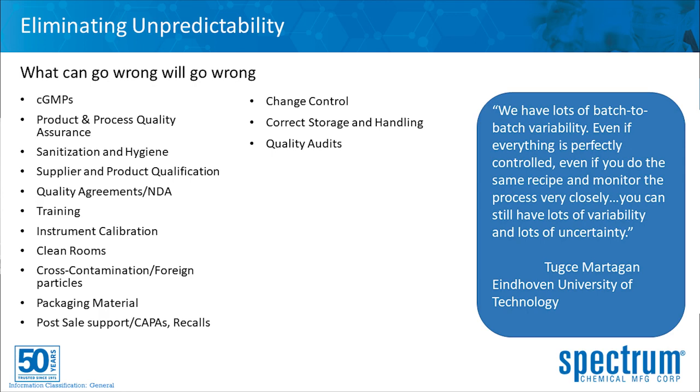We also have to ask ourselves, if our clean rooms are actually clean, then why is the biggest industry-wide problem finding a foreign particle in our APIs or excipients or any of the biopharmaceutical manufacturing products? Cross-contamination, packaging material issues. Are we sure our suppliers are using the right packaging material that is maintaining our product stability? Product support, CAPAs, recalls, change control. We all need to work to eliminate these unpredictables from our supply chain.